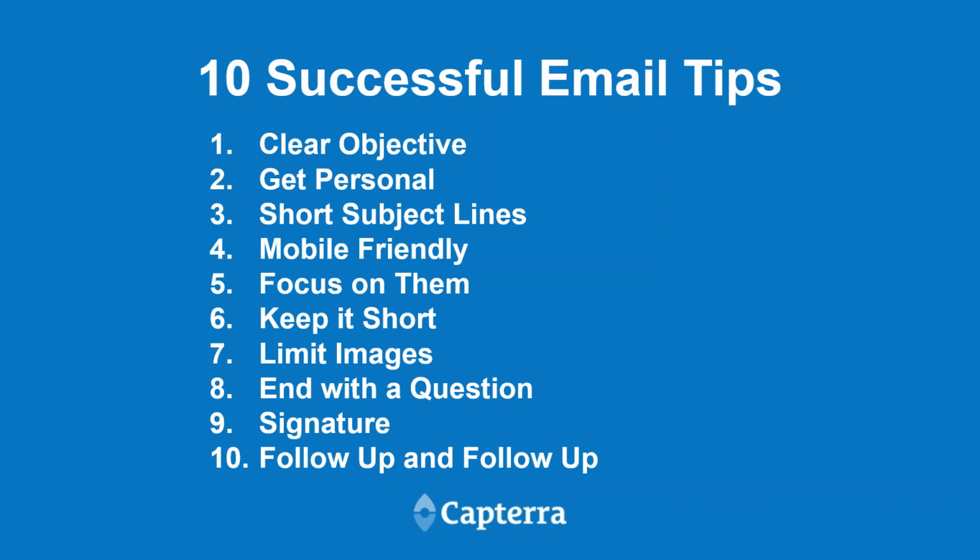Also, you want to limit your images. A picture in your signature is fine, and an image here and there is fine, but if you have huge email headers and footers, it just makes it really clear that it's not a personal email, and that also can affect the load time.